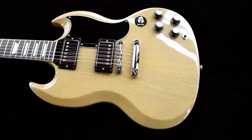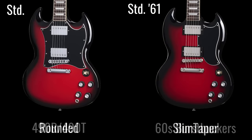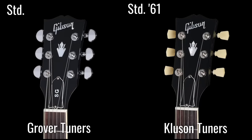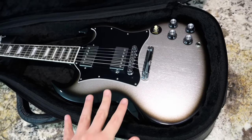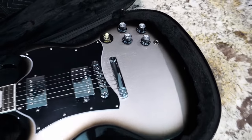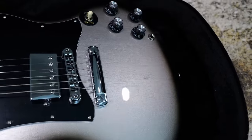Now, the biggest difference between those two models, and why there's a $200 price difference, comes down to your neck profile, what pickups they loaded it with, the pickguard style, and some of the other fine stylings that the guitars have. So the poor little Guitar Center exclusive guitar is now looking $200 more expensive than all the other custom colors. I mean, I guess you can make the argument. I think this one has a little bit more of a metallic-y finish to it than the other ones.